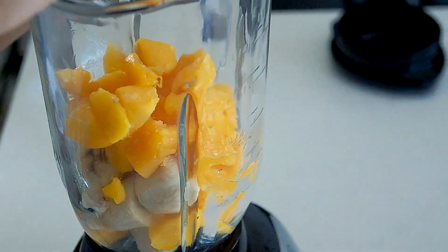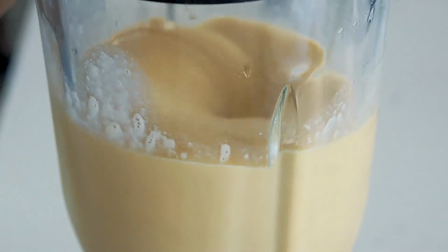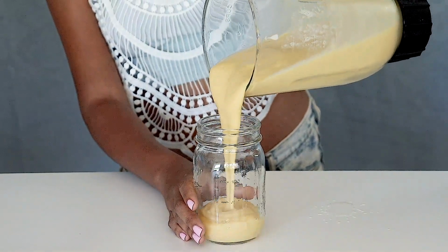Number 6 is a blender. Some people might not need a blender. So this list, like I said, goes to whatever your personal needs might be. But some people don't need a blender. I love to blend up things all the time, so I absolutely need a blender at all times.